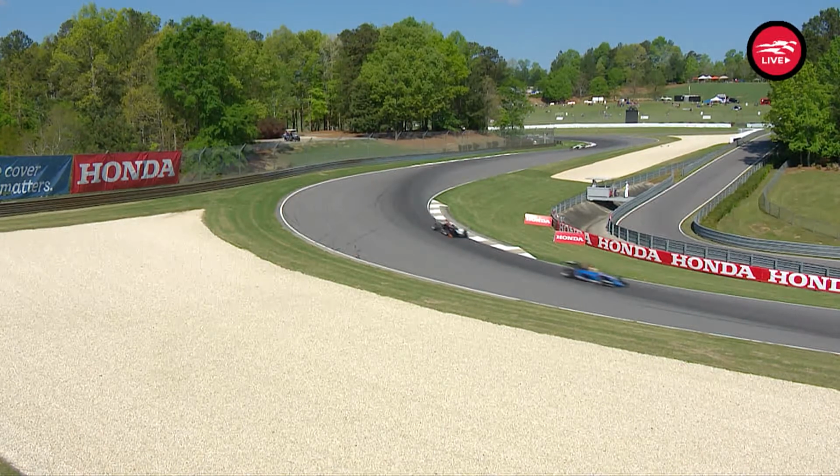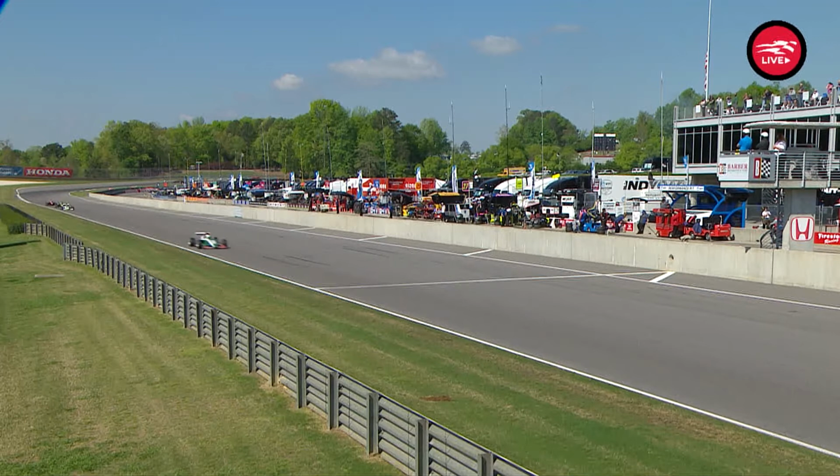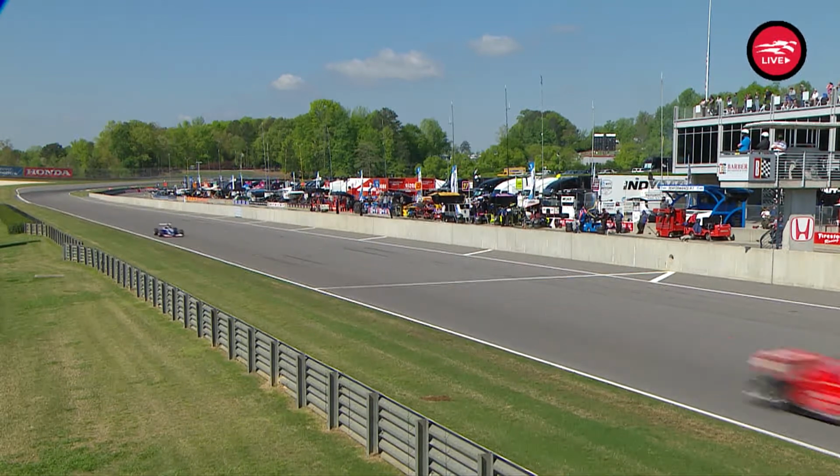Jacob Abel holding the spot. Probably the best we've seen Jacob Abel run in his Road to Indy career. Good opportunity to chat with him as we key on him here. I had a good chance to chat with him earlier this weekend, talking to Jacob about his team.